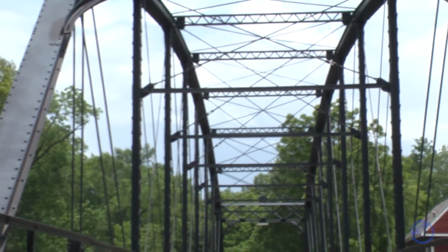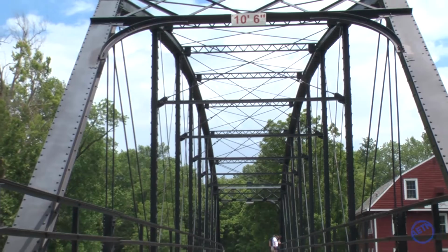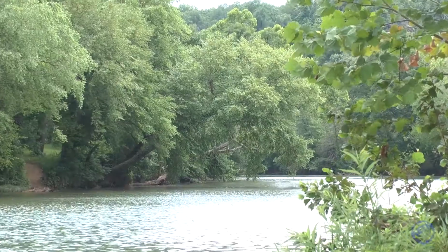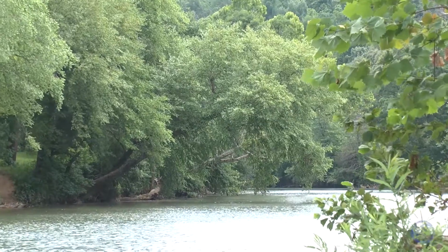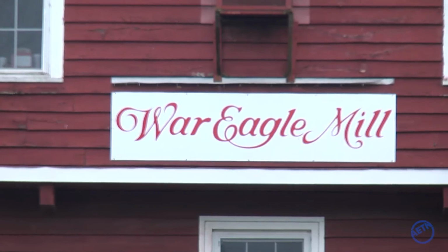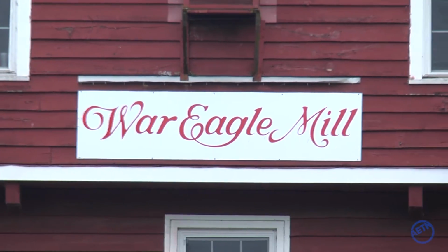Sometimes while exploring Arkansas, we like to show scenes like this, just because. Just because you don't find too many settings like this left in the 21st century, and just because you can't get enough of them. So, let's go down by the old mill stream.